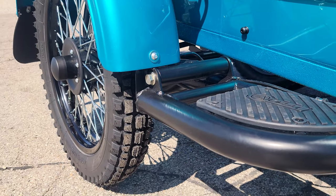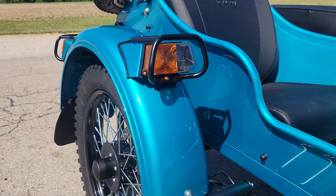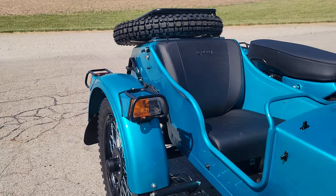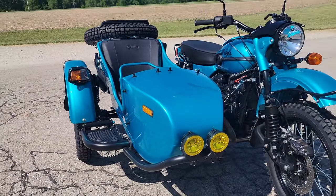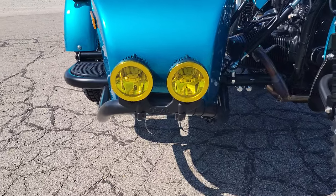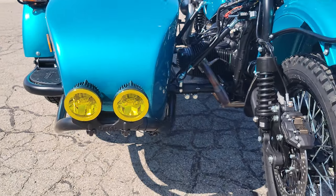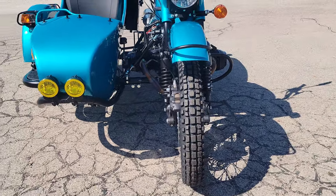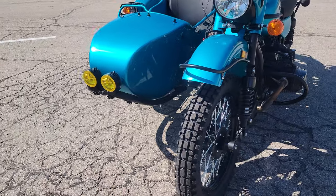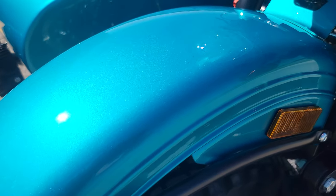Heidenau K37 400 by 19 tires are standard all the way around. Sidecar light guards out there on the fender. There's those beautiful amber driving lights mounted on the nose of the car. Standard handlebar mounted switch for those lights. Gives you a different view there of the metallic paint.